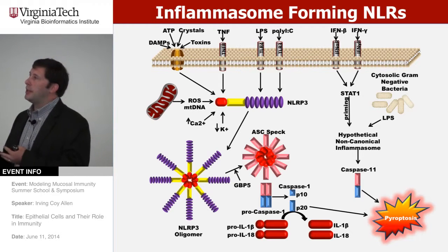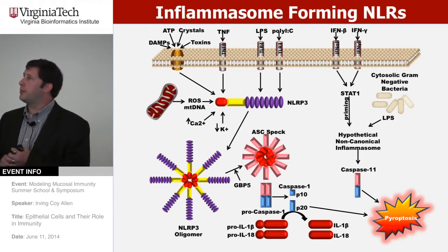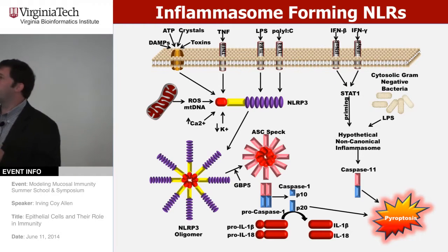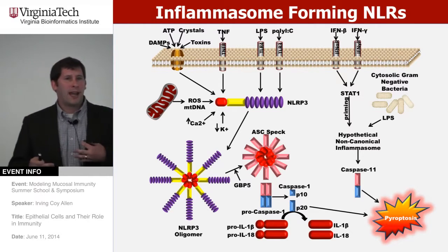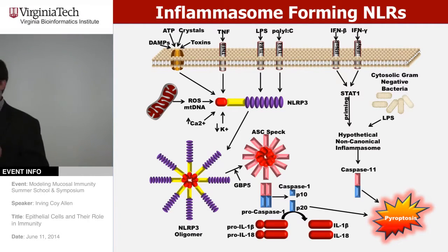Following activation, the NLR will undergo conformational change. In this case, NLRP3 can be activated by a wide variety of DAMPs that my own lab has looked at. We've looked at potassium and calcium. We've looked at reactive oxygen species production, LPS, poly-IC. All of these seem to activate NLRP3. The way that it seems to be activated is associated with changes in the intracellular environment rather than sensing a specific ligand.